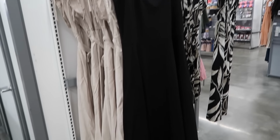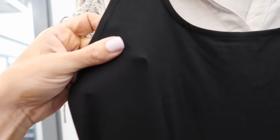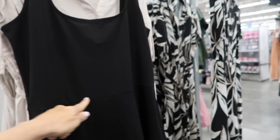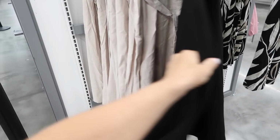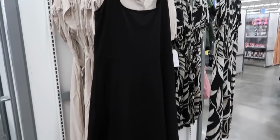Also new fit and flare dress from Scoop. So these have the thicker strap, a ponte knit, has that scoop neckline, seam detail at the waist, flowy, and then squared in the back. And these are going to be $28.